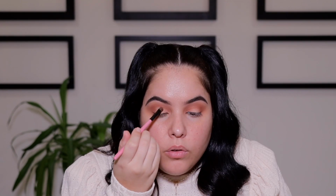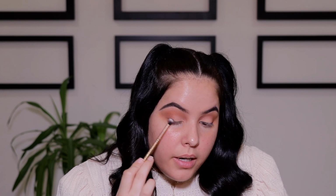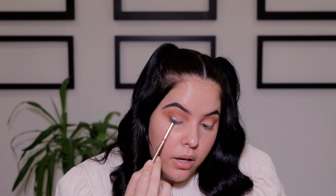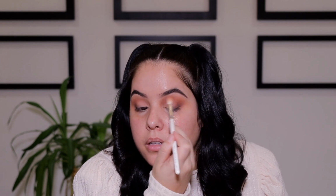I'm taking Universal Delight, and I'm gonna put that all over the eyelid. I'm taking a little bit of Edible Gem, and I am going to put this using a pencil brush right here in the lash line and kind of buffing it up a little bit. And then again, I'm going to go back in with that blending brush and make sure everything is nice and seamless.